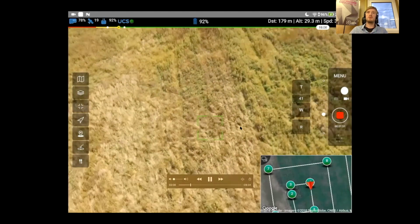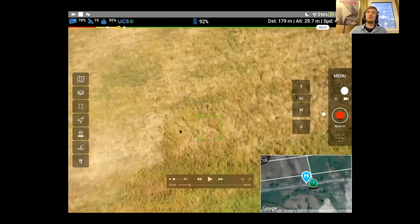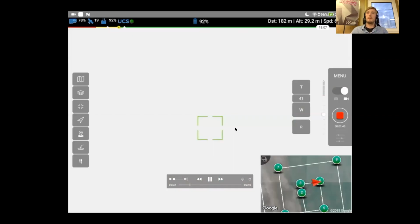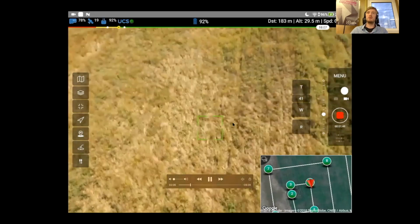So here now you have two screens. I'm sorry, I already skipped ahead a bit. You have two screens: the video screen, which shows the video feed, as well as the small screen, which shows where in the whole mission the drone is currently. So you can also switch between these two to monitor. And of course, you're also seeing the drone in UgCS.